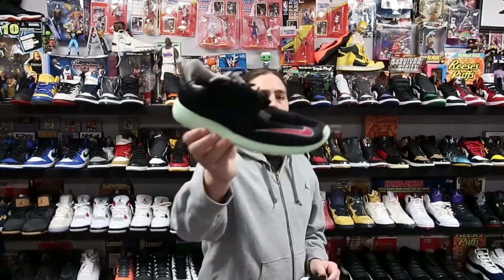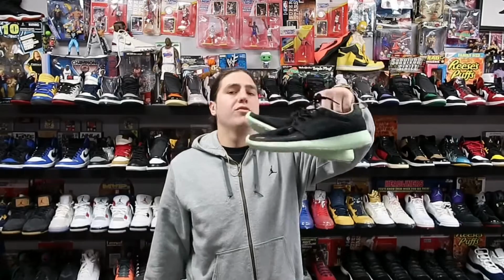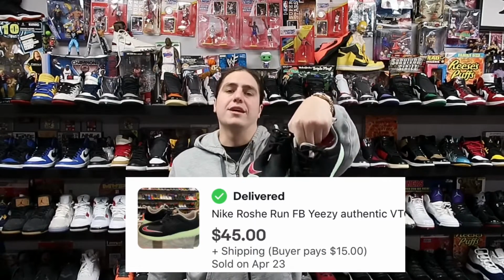Next up on What's Shipping, we have a pair of Roshe Runs. These are the Yeezy FB editions, I believe they used to be called. It's funny because I went crazy trying to find these back in the day. I think I paid like $180 for my pair. This pair sold for like $45 plus shipping, heading to Texas.